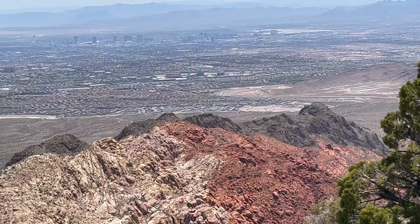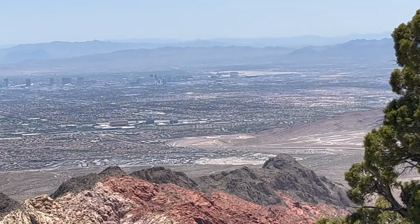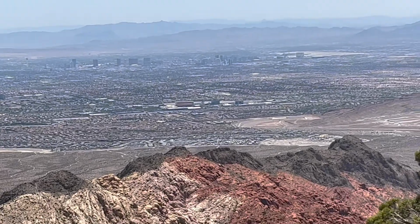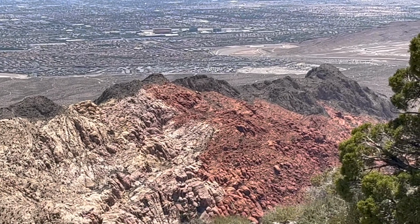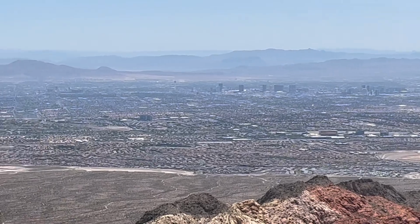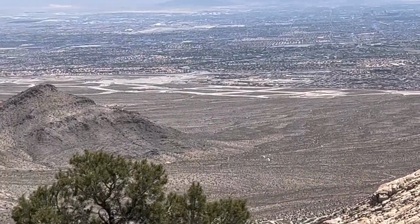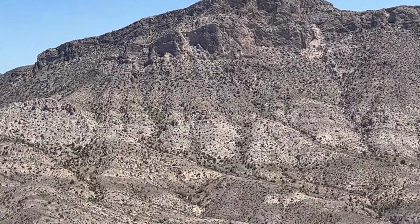look what we see. Las Vegas. You can see the strip in the distance. That building closest is Red Rock Casino. The strip back in the distance. But yeah, that's the Las Vegas Valley. And if I continue looking north, you got the La Madre Mountains.